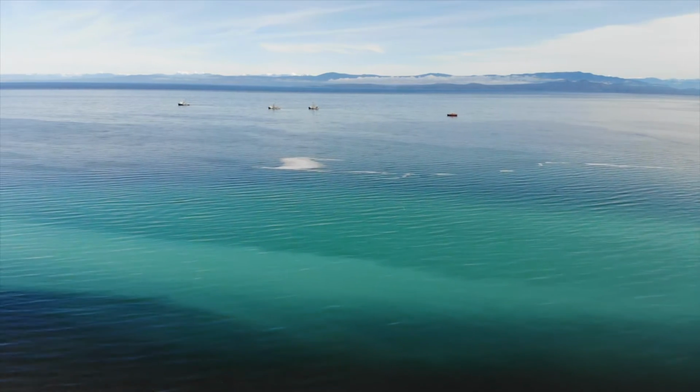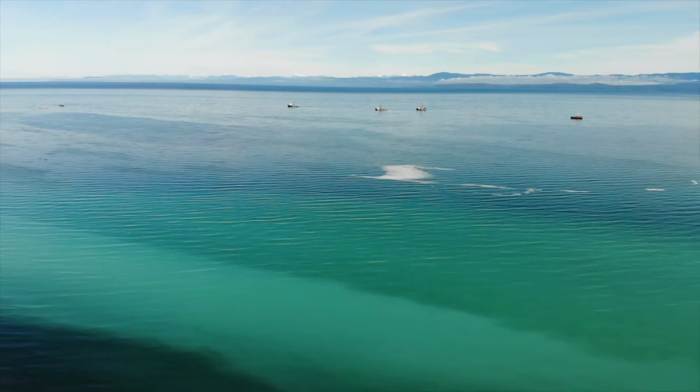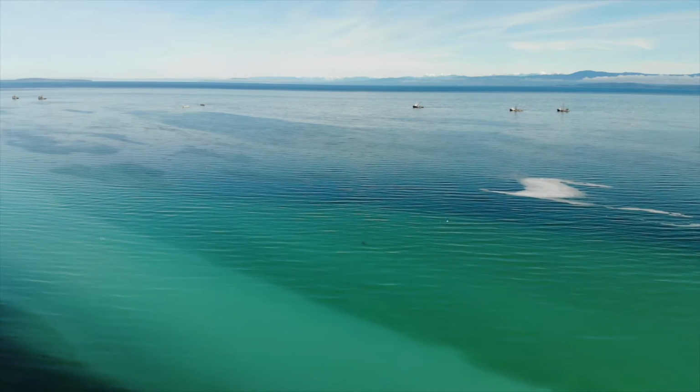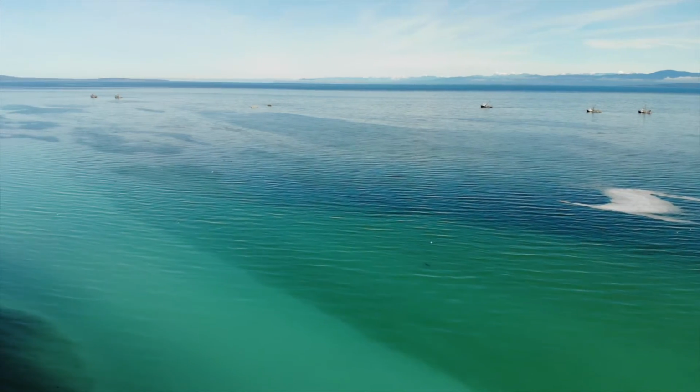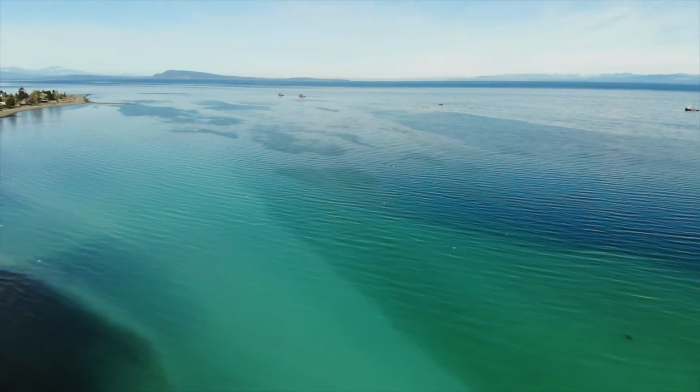Every spring, usually in March, there's an exciting spectacle along the shores of Vancouver Island. The yearly Pacific herring spawn is one of the most important natural events in the Pacific Northwest. One of the special things about the spring herring run is that no one knows the exact day or location.